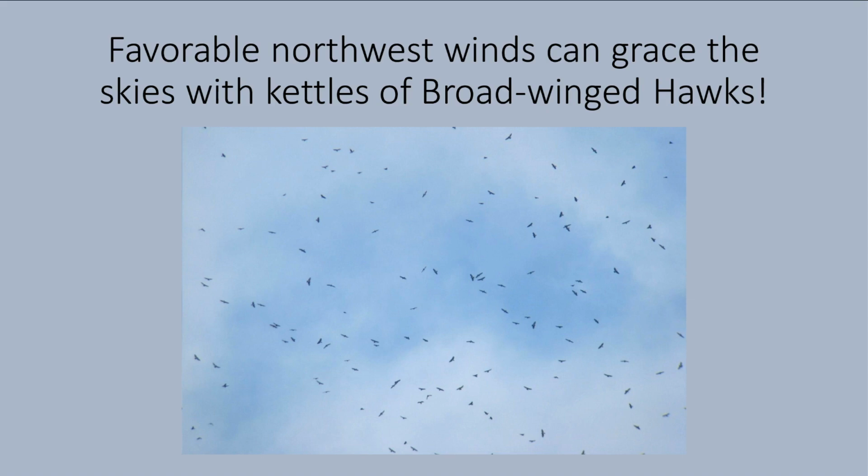When we have northwest winds, the birds get in a super funneling effect, almost like how a snow plow plows snow, if you will. The birds build up on the front, and we can end up with skies looking like this when the northwest winds come through. These are all broad-winged hawks, by the way, if you're double checking the diversity on this picture.